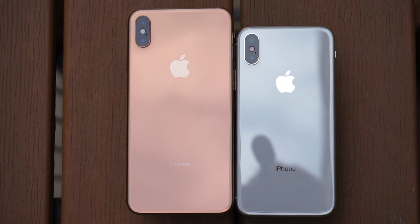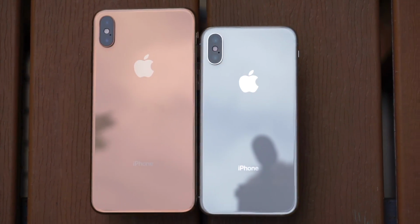Today we're going to take a look at the iPhone XS Max. I'm going to go through all the design and features of the phone, and at the end I'll tell you if it's worth buying or not.